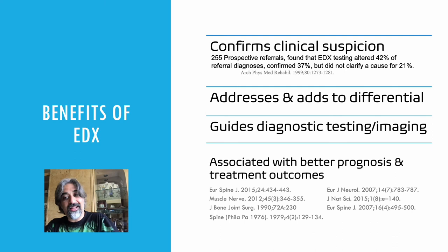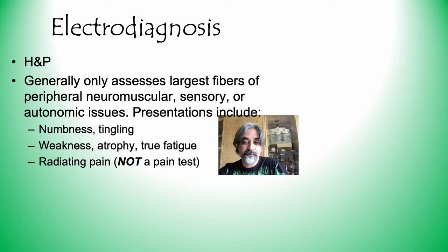But it can bring more value than just diagnostic. Many clinicians are unaware that numerous studies have shown excellent recovery and return to work with non-surgical treatments when abnormalities are present on electrodiagnostic testing paired with imaging. They're also associated with statistically significant and clinically meaningful improvements in disability, prognosis, and response to treatments when compared to those that have normal tests.